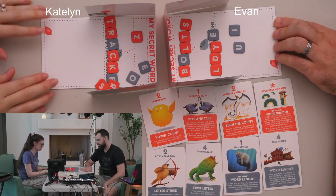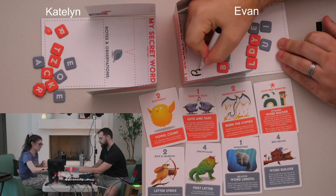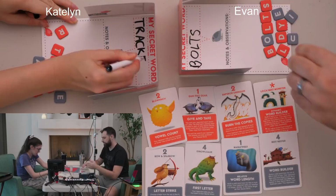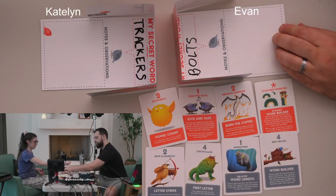All right. So I'm gonna move it down, and we'll write down what our secret word is with the pen. Okay. And we don't really know what the strategies are for this. Do you go long? Do you go short? Do you pick a weird word? Do you pick a super basic common word? I don't know. All right. So I pass these over to you, and I give you mine. These over to me. Okay.